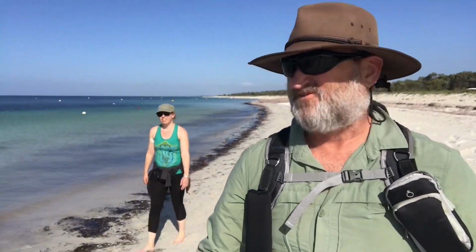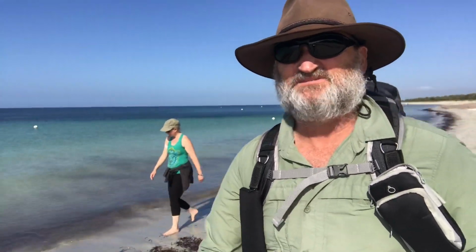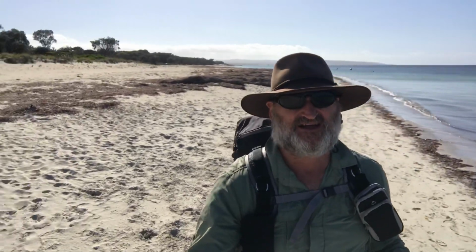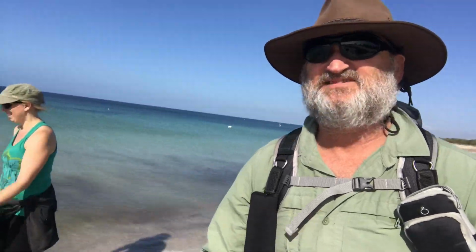Giving up the concrete for a bit, we just come down to the beach. Ahead of us we've got the Quindalup jetty, so it's not far from our end point. It would have been nice to be able to do this the whole way. Could have even done it barefoot, would have been awesome, I think. So yeah, here we are. How's that feel on the feet, Katie? Yeah, that's nice. Really nice on her feet.